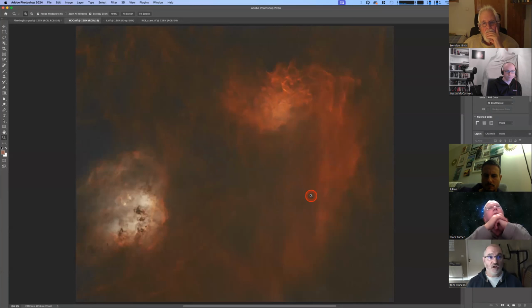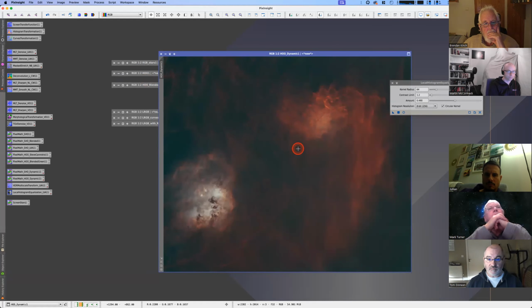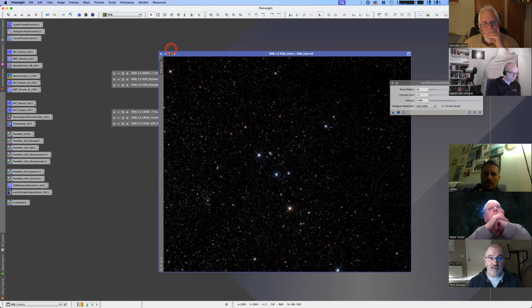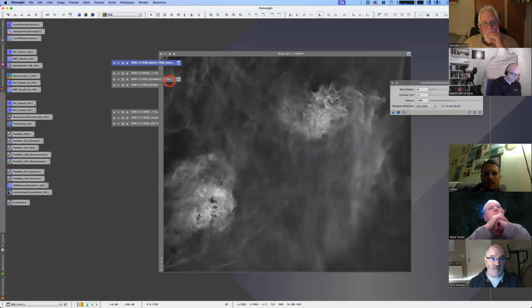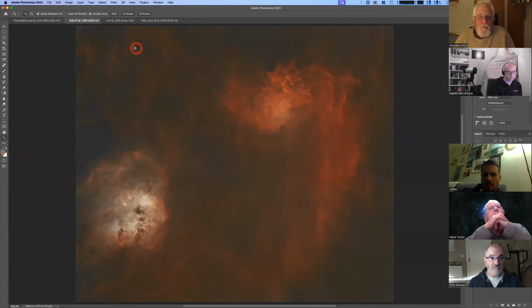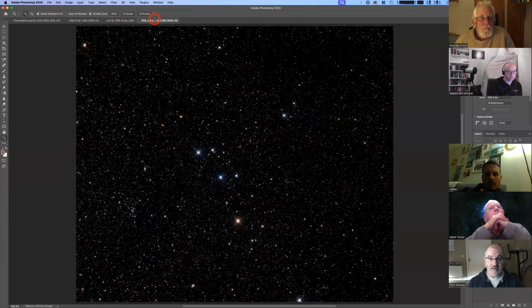Okay. So this is basically the HOO that I've saved out. Once I'm in Photoshop, this is the dynamic HOO. This is the one that I've saved out as a 16-bit TIFF. I've saved out my stars as a 16-bit TIFF, and my luminance, and this one I've saved out as well as a 16-bit TIFF. And I've loaded those into Photoshop. So here's my HOO, here's my luminance, and here are my stars.